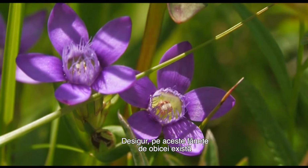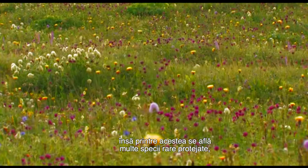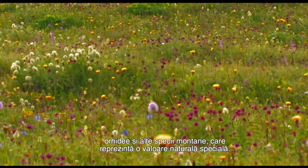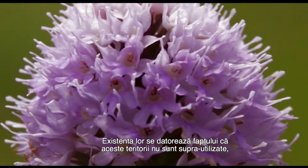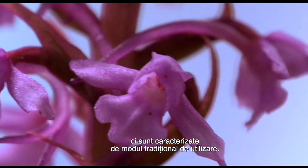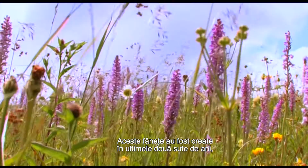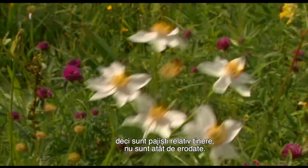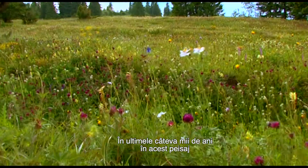But here we can find many protected plants, many orchid species and other high mountain species that represent a special natural treasure. This is because these areas are not overused, they are managed traditionally. These meadows were created in the past 200 years, so they are relatively young, ecologically speaking, they are not so eroded. In parts of this landscape, the trees were always sparse enough to allow these herbaceous species to survive in the past thousands of years.